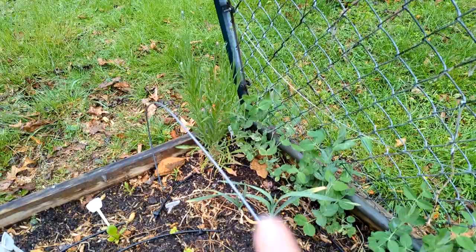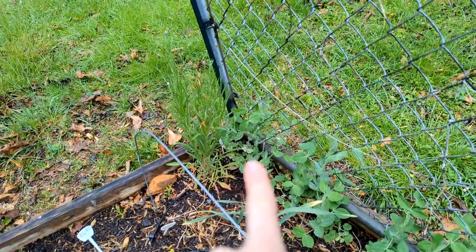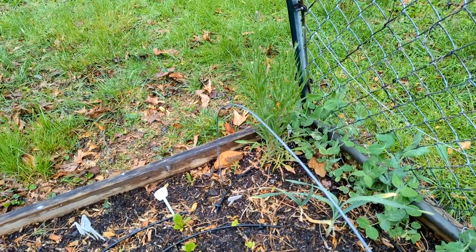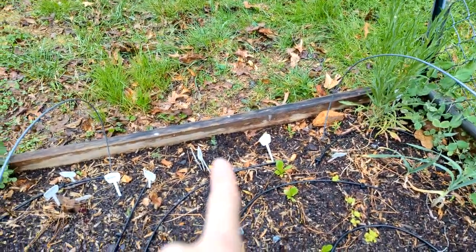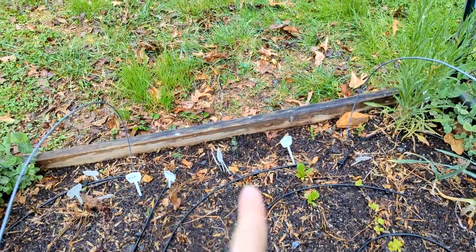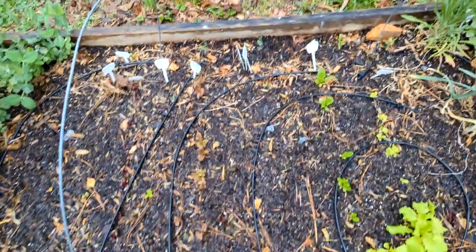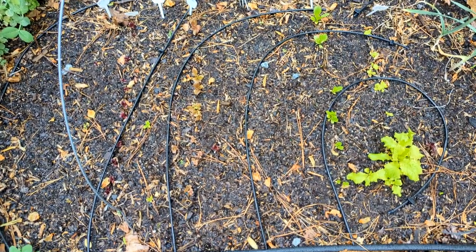I've got a bachelor button plant there that has started blooming. A couple bachelor button seedlings that somehow survived the trauma I put them through. I have a couple dill seedlings right there, and a borage seedling. But here in the middle, I have some lettuce.